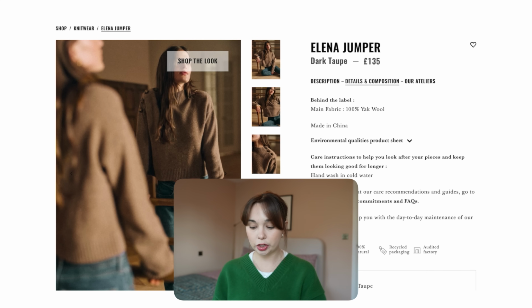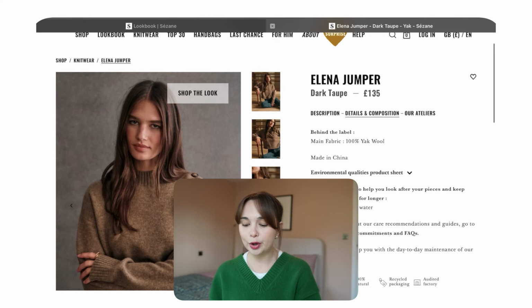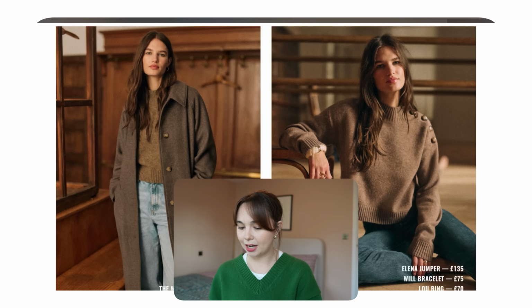I do like this jumper a lot. I like the button detail. I like the cool tone brown colour. I like the ribbing effect along the neck and the cuffs. It looks like a nice one, but it would just be whether that yak wool is actually comfortable.